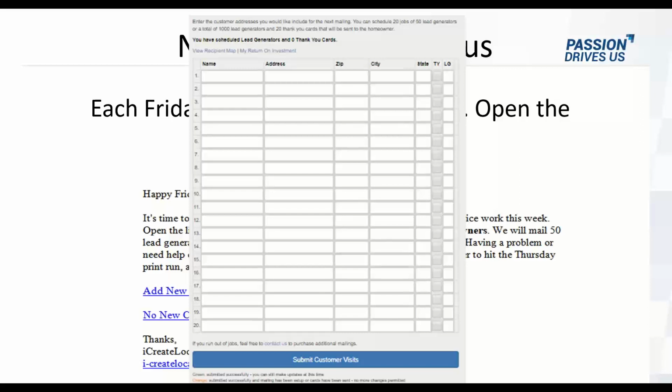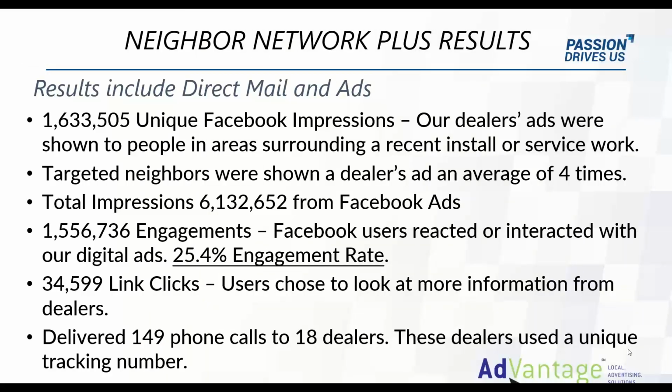If you tell us we want to do zip codes because we want you guys just to handle it, we'll spread it out over the duration so that you have something consistently going on a weekly basis. So that's kind of how the program works. It's simple to do, simple to get set up, and very easy to use.